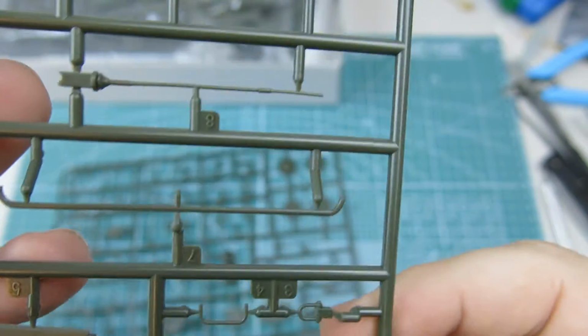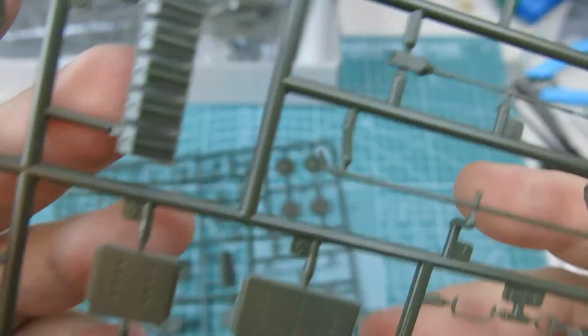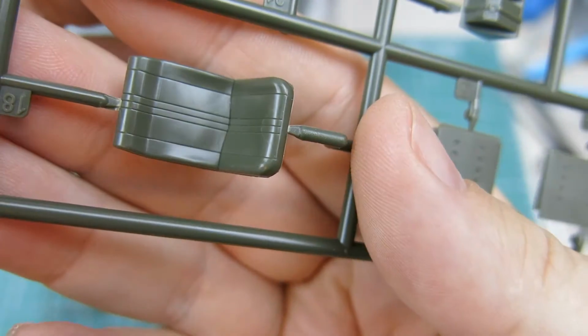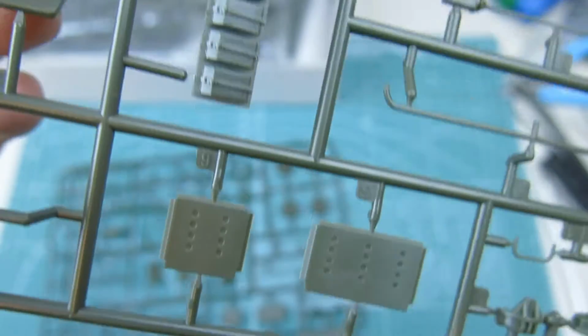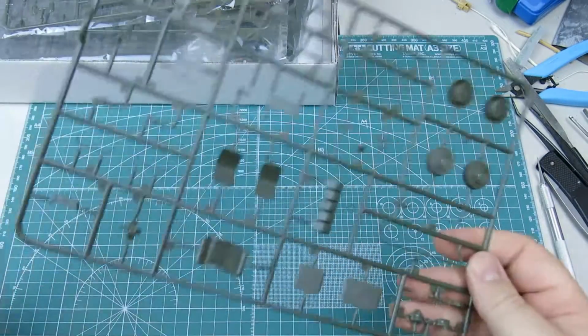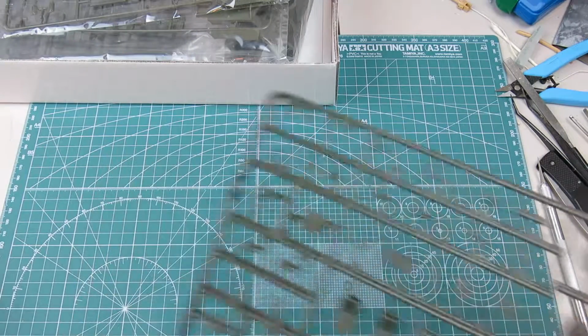As you guys know, Meng is a first-rate molder. Check out the fabric detail in the seat. It's going to look great. The detail on these parts is really excellent. This sprue is identical, so I guess I don't really need to share that with you again.